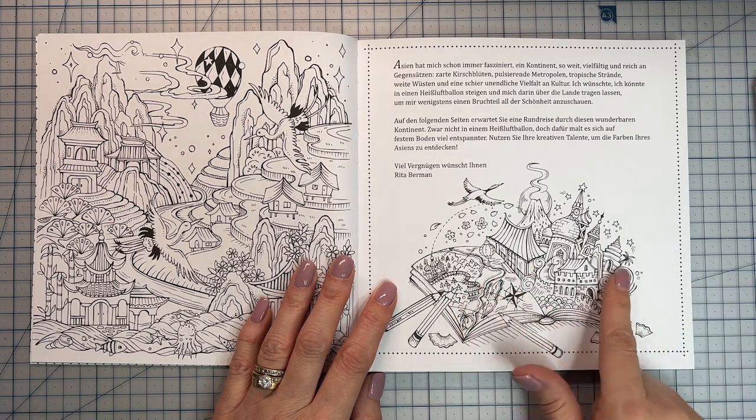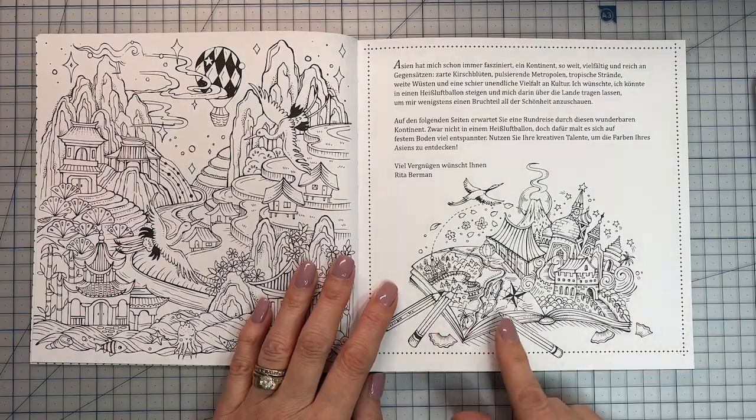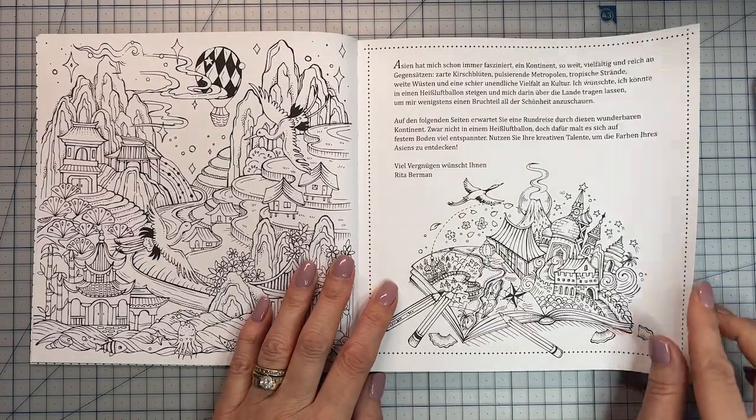And we have our very interactive map down here with our pencils nicely sharpened, ready for us to begin.